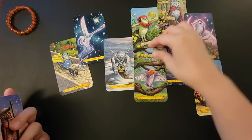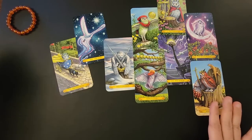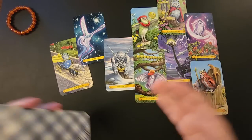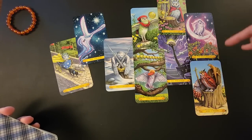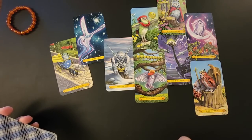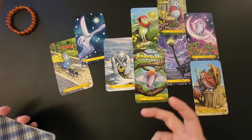It does not look like this is a negative situational energy. Although, obviously everyone differs, it doesn't look like it's a negative thing happening in your outer world, as far as I can tell. For one, you have the High Priestess, which a lot of the times means it's something more internal. The Magician card, I feel, is just so powerful, right?